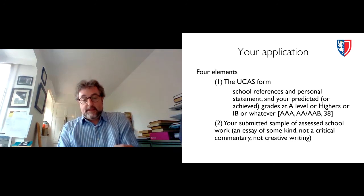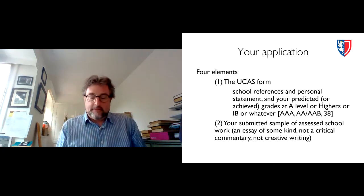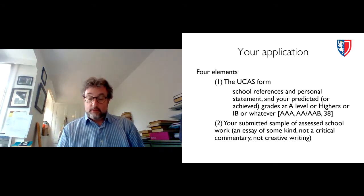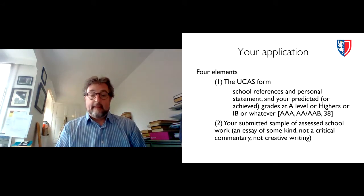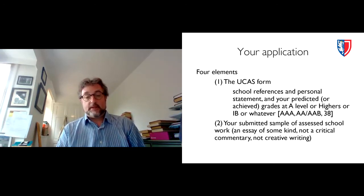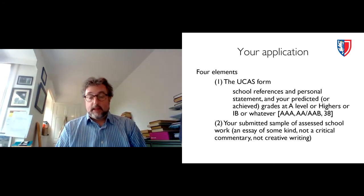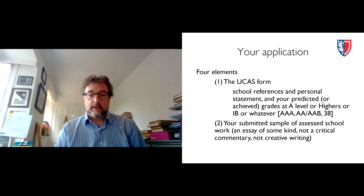Then we ask for a submitted sample of your assessed schoolwork, not something you've written purposefully for the application, but just something that's emerged in your normal school coursework. And we want it really to be an essay of some kind. We don't particularly want it to be a critical commentary, and creative writing is not going to help us make an assessment of your potential on the course, so an essay of some kind.